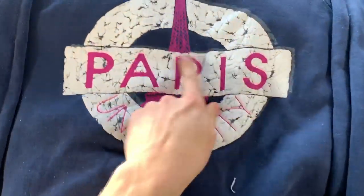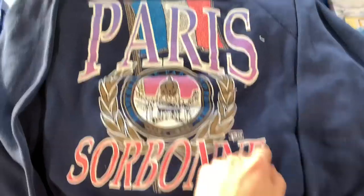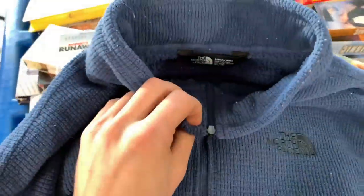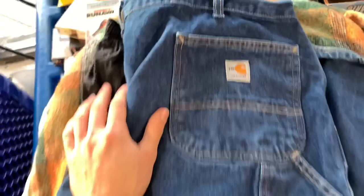This University of Paris nailed Fruit of the Loom tag. This one's sick. And we also got another one, University of Paris Sorbonne. I think that's how you say it. Toltex. And we got these Polo Ralph Lauren, the modern ones, swim trunks right there. Something simple. This North Face, it's like a fleece sweater, quarter zip type thing. We got these Carhartt flame resistant jeans. These usually do good because there's usually not that many listings. So low supply and high demand on those.